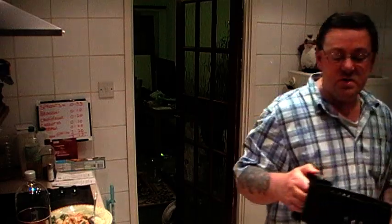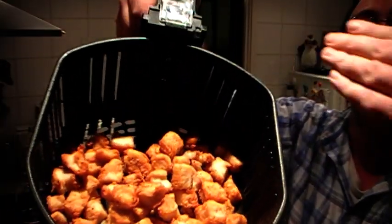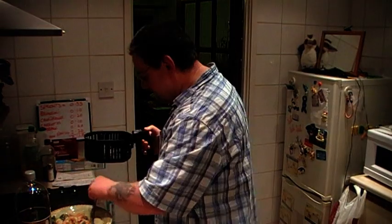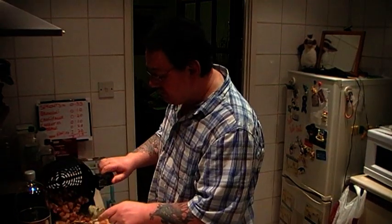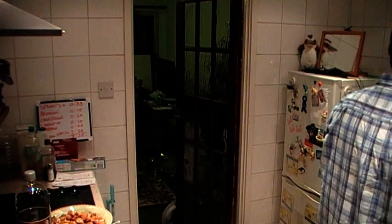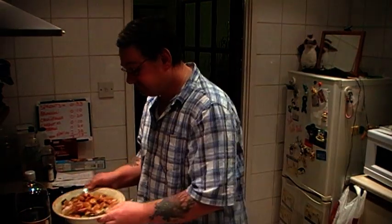So I need to. There you go. There's the chicken. That's 4 chicken fillets. I've cut them up into strips, and then the other way, cut them crossways into cubes. There we are. Now what I need to do, I need to make a bunch of room in the freezer before they end the promotion.